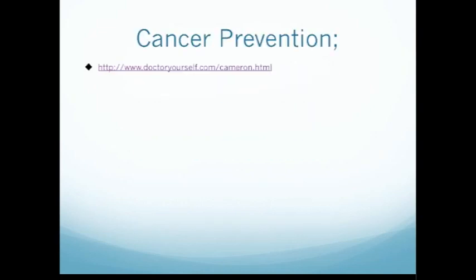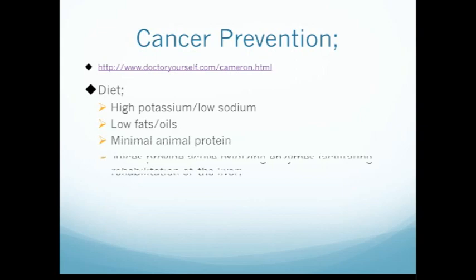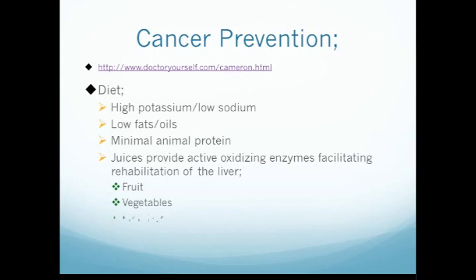Cancer prevention. This comes from the website dryourself.com. Diet. High potassium, low sodium, low fats and oils. Minimal animal protein. Juices provide protection against oxidizing enzymes, facilitating rehabilitation in the liver, such as fruit juices, vegetable juices. Raw liver can actually be juiced as well.